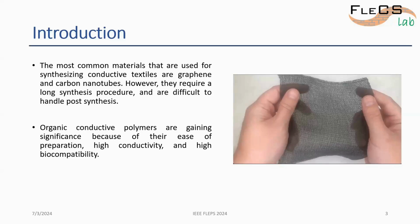That is one. And two, whether we can create structures that are easier to fabricate over a larger area, because other synthesis techniques are not very suited for very large area uniform synthesis of these kinds of fabrics.